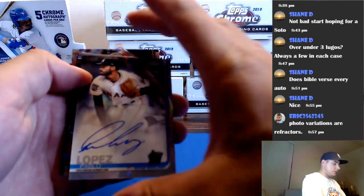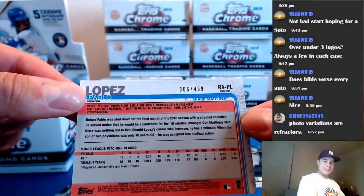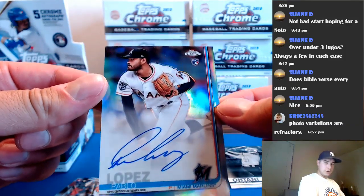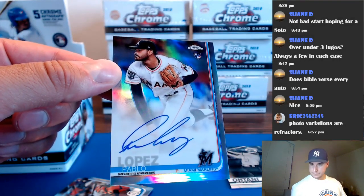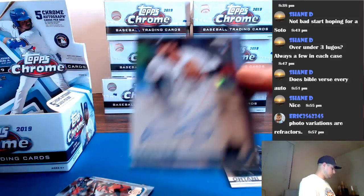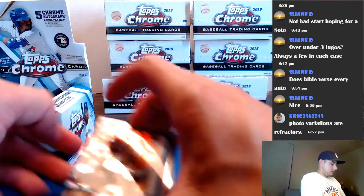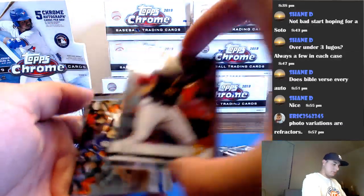Marlins. Pablo Lopez rookie card, refractor, numbered to 499, number 66. Pablo Lopez, rookie card. Yeah, Marlins actually pretty hot. They're hitting right now. He's got another one, I think. Will T, that's coming to you. Many more go. Kepler, Bellinger, and Josh Bell.